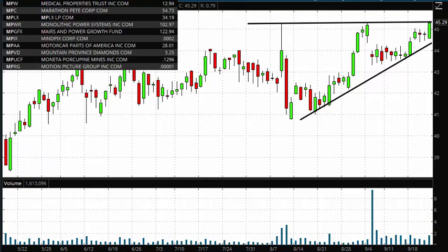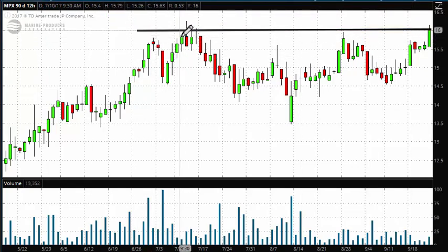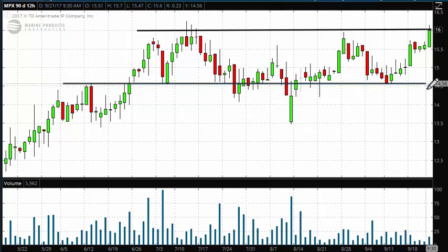And then finally, MPX sitting right there at this 16 spot. Resistance back here, resistance back there, and for a target, kind of use this area here, 14.50. Right, so what is that? $1.50 target on the break of 16.